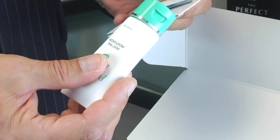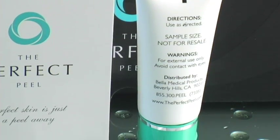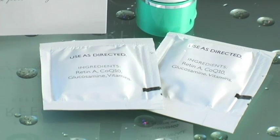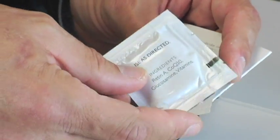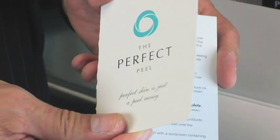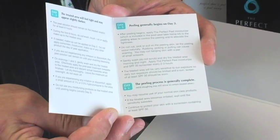It has the moisturizer, which the patient could use while they're peeling, and two pads of retin A that enhances the results that the patient will apply the first night after the peel and the following night. And finally, you have a written instruction booklet that tells the patient step by step what to do during the process of peeling and afterwards.